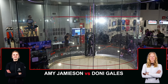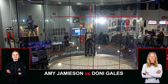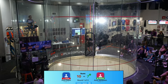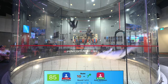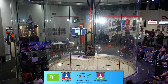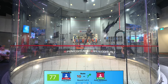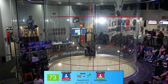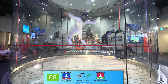Start again. Here we go. Starting the round off super tight. Amy is ahead by 3 points, or reverse, I should say. Here we go. Starting off fast and smooth with some out-facing carving at high speeds. Donnie disappearing from sight there for a second. Amy throwing some nice twists at the top there. That was really nice. Beautiful stuff by both the girls. Really high level of flying here today.